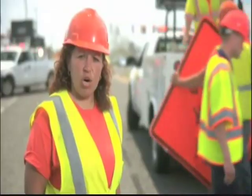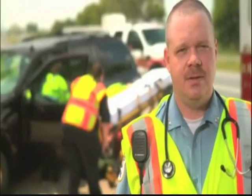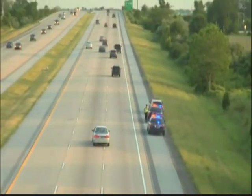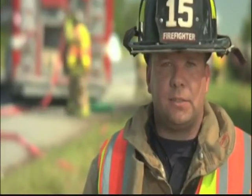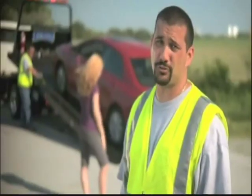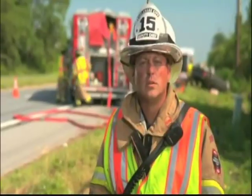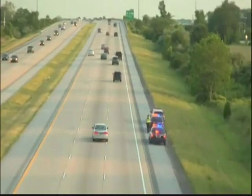Slow down and move over. When you see lights, vests, or reflectors, please give us some room. Slow down and move over. When you need us, we've got your back. Do you have ours? You got our back? Please, slow down and move over.